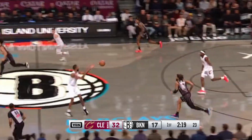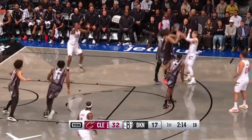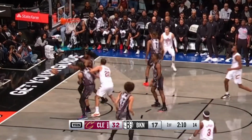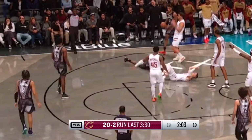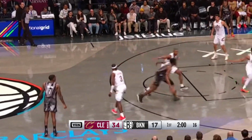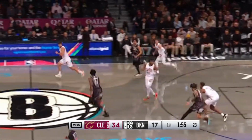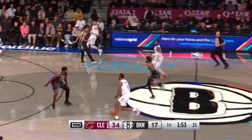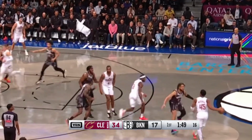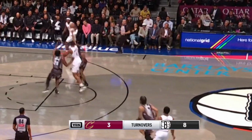And another steal. Mitchell takes it away. Mobley lost it for a moment. Sam Merrill in the game for Cleveland. Mobley. That's one leg. Cavaliers are making mincemeat out of those mistakes. But the Nets turn it over for the 8th time. Mobley. Nearly a cough up there. We're under 2 minutes to go in this opening quarter. Cavaliers have doubled up the Nets 34-17.